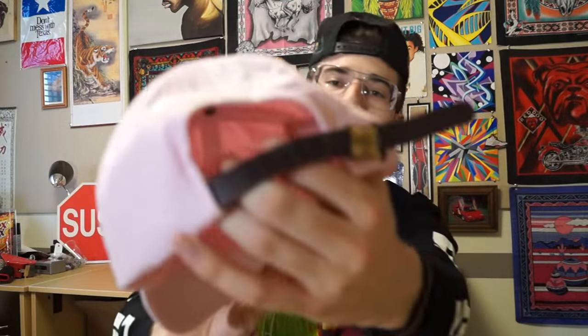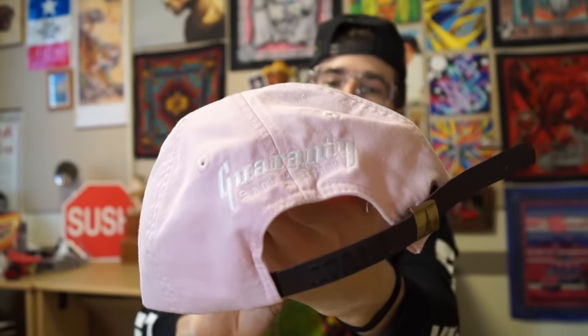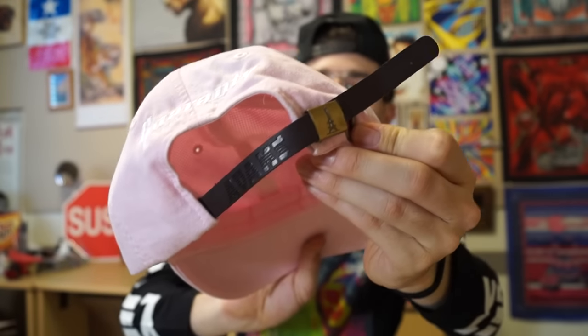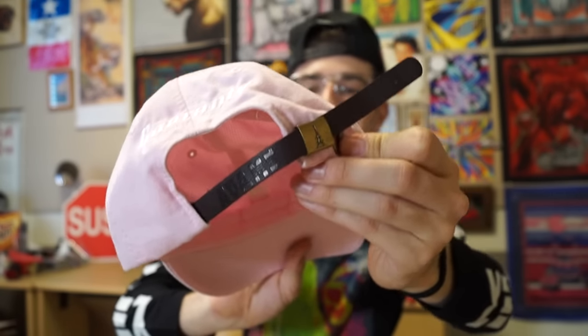It says Adams on the strap, and it has a bank embroidered on the back, which is no biggie. As you guys can see, it also has Paris straight debossed in this golden brass copper clasp. Bruh, it's like the fusion of all metals. But I actually got 5 of them to boot.